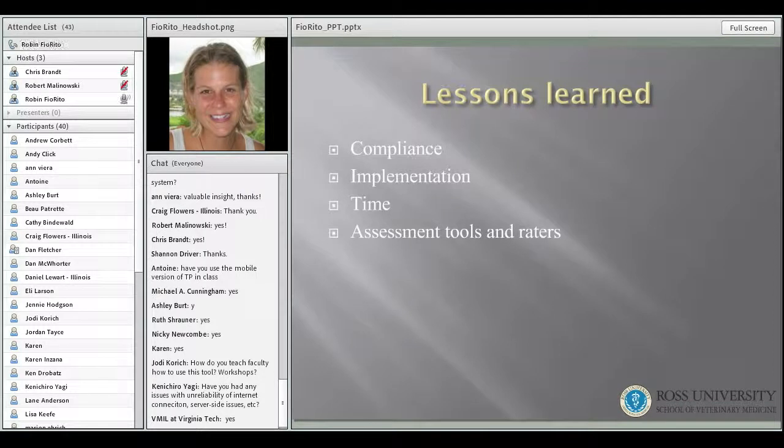The implementation was fairly good. I think we covered most bases. I think we probably could have created a little bit more training beforehand and done some more workshops with the staff and the students to increase compliance and also decrease errors. And the time that it took to do the direct assessments and actually enter the skills was much more than we thought it was going to be.